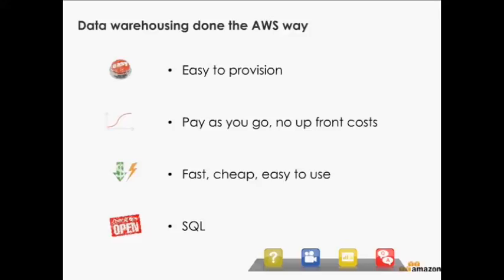And so customers had been looking for data warehousing that was easy to provision, that didn't require hundreds of thousands of dollars or more in upfront payments, and that could match their requirements as their data volumes grew. And they also wanted something that was fast, cheap, and easy to use. And finally, something that was compatible with their existing tool sets, and that means SQL.